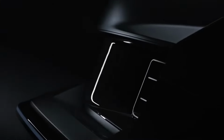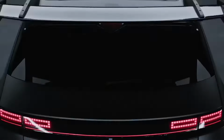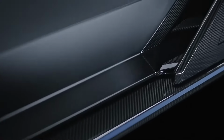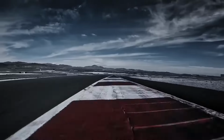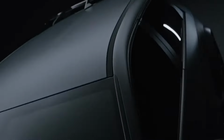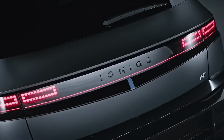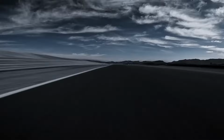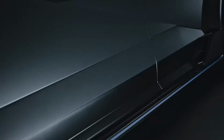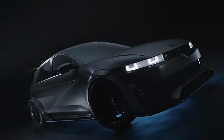Closing the list is the Hyundai Ioniq 5, and its sportier version, the 5N, which incorporates 8-bit inspired pixel LED headlights. Beyond the retro-futuristic styling, the model includes a V2L feature that turns the car into a mobile power source, delivering up to 3.6 kilowatts, enough to power devices like microwaves or laptops while camping. Fast charging is equally impressive, from 10 to 80% in just 18 minutes, thanks to its 800-volt architecture.